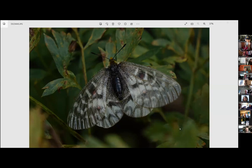Oh, pretty one. Yeah, Clodius. Really like these guys. I like how transparent their wings are. It's amazing. You know what I like, look at the naked abdomen. Those female Clodius have no scales on their abdomen. It's like bare exoskeleton.